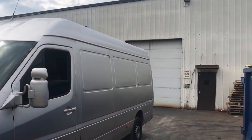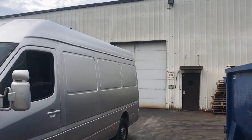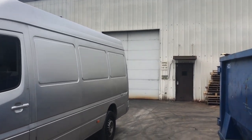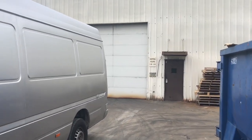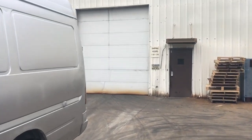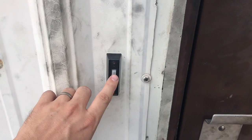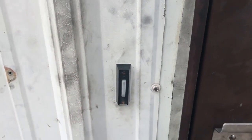So let me walk. Here's my Sprinter. I went ahead and packed up to the shipping department, and the shipping hours look like from 6 a.m. to 6 p.m. It does not really matter if you schedule to pick it up. Usually you could just go to the shipping department and get the paperwork. There's a doorbell. You just basically ring it. I already rang it one time, so I'm not going to.